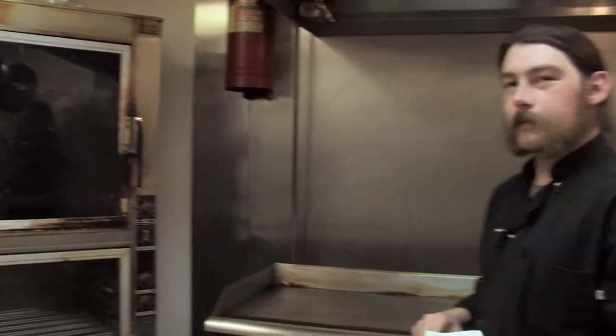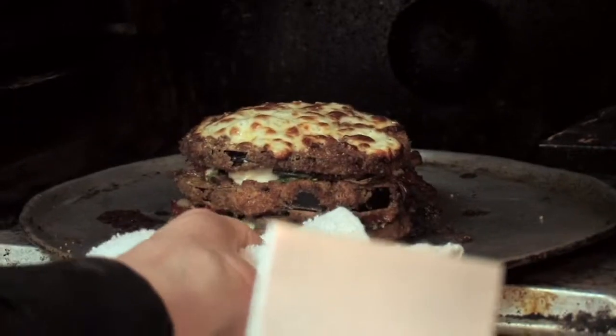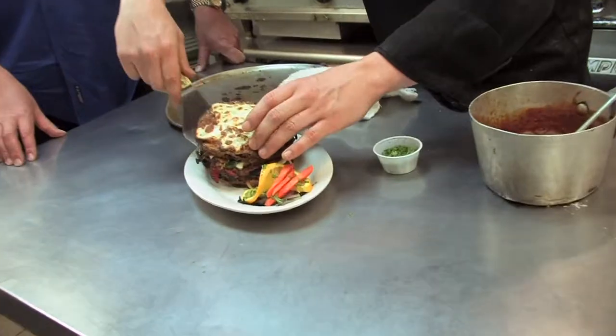All right, Chef, it's been 5 minutes, so I think we're ready to see our Napoleon. Yes, we are. Let's see how he's looking. Oh, look at that. Nice, gooey goodness. And that's what we're looking for. A stack of bubbling goodness.